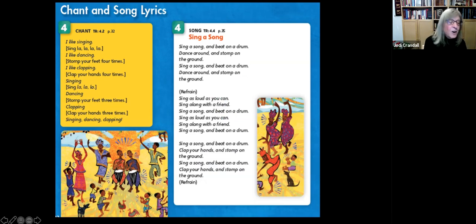And you can see all the singing and dancing that is going on. We can see the two men that are playing the drum. Everybody is clapping, dancing, and even the dog is participating. And so this song is just wonderful. It's sing a song and beat on a drum, dance around and stomp on the ground. Again, notice the stomping, the clapping, the beating, all of those physical activities that these learners really enjoy.